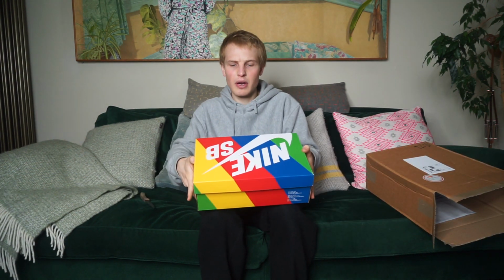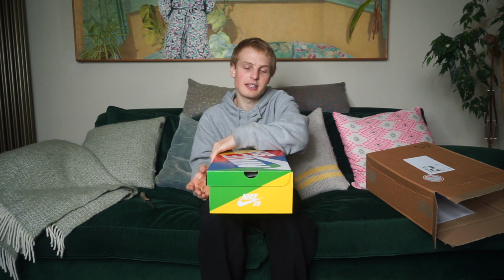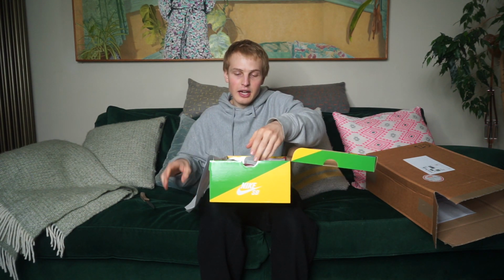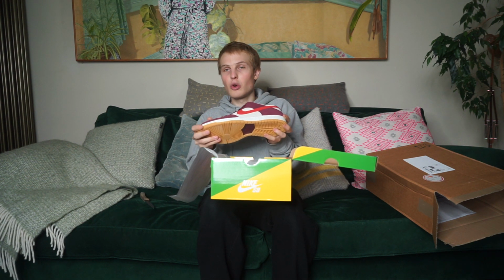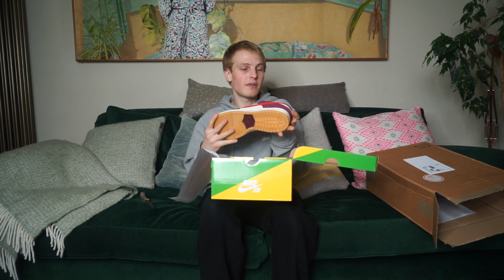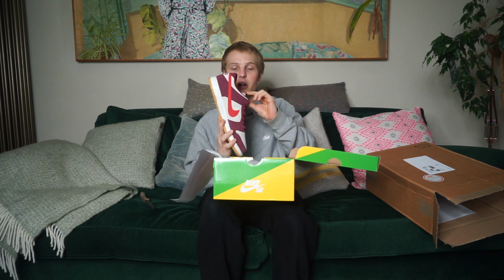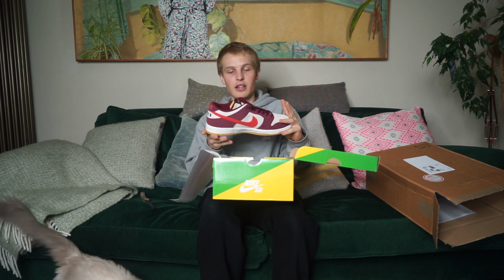Right folks, just got a package in the mail, so let's get straight into it. As you can see from the box, it's a Nike SB special edition box. This is the Skate Like a Girl Dunk SB in a size UK 13, US 14. Managed to win the Route 1 raffle, so I definitely know my Route 1 raffle method is still working, which is good. Really cool concept with Skate Like a Girl.